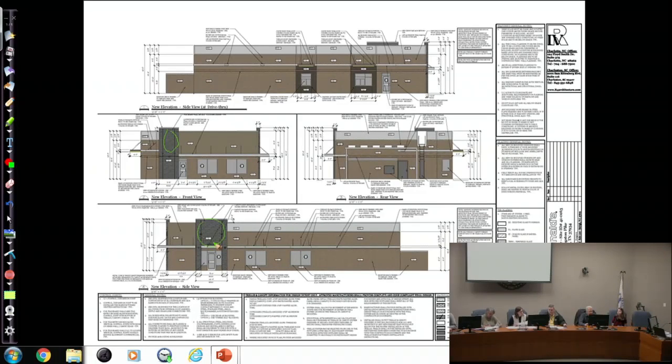So they're just going to put the arches up. At one point, they were going to put the word McDonald's over in here, sort of across the face, but they didn't have room for all of that. So in terms of our area requirements, they're just going to put the arches up on both. Got it.